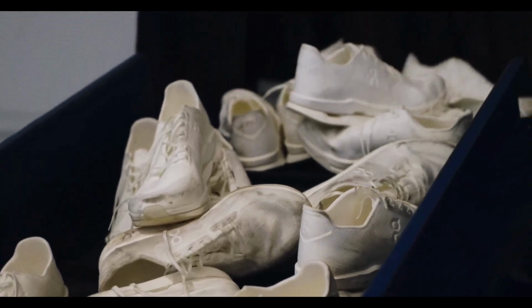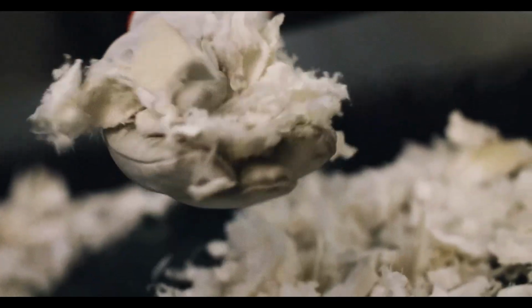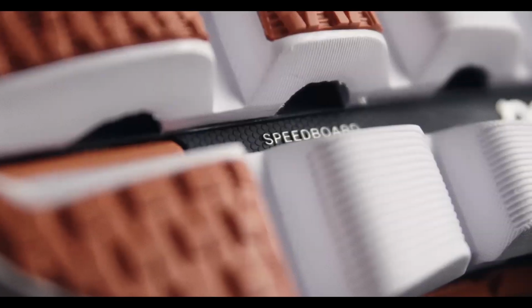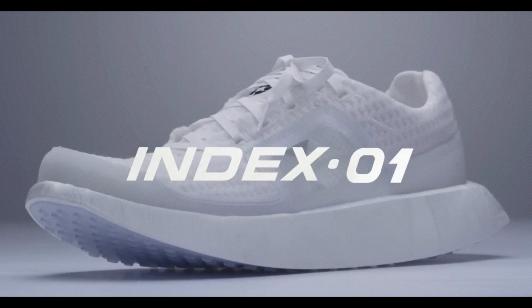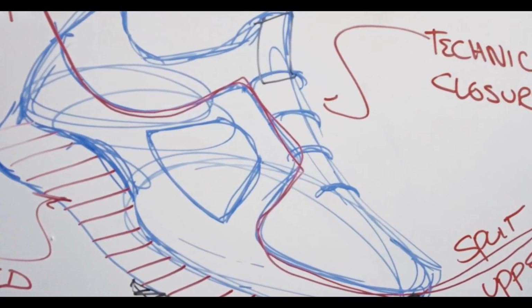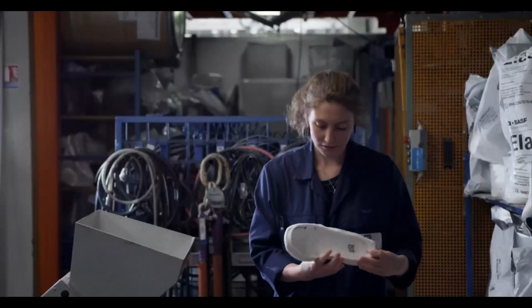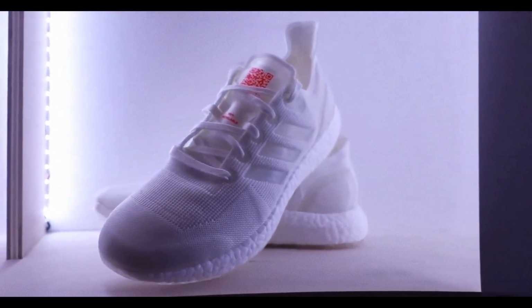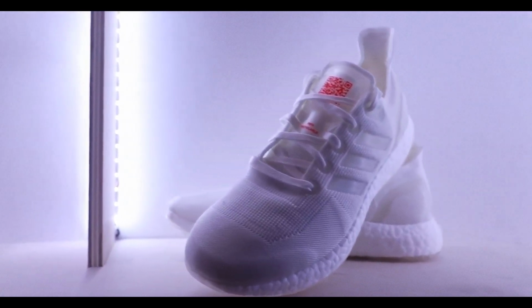On's Cloud Neo sneaker is made entirely from a single thermoplastic material, TPU, and offered on a subscription model. You return old shoes, they recycle them. Salomon's Index .01 uses just a polyester upper and a TPU sole, split by scissors for easier recycling. Adidas Futurecraft.Loop used 100% TPU for sole, upper, laces, meaning total recyclability.